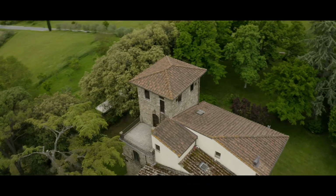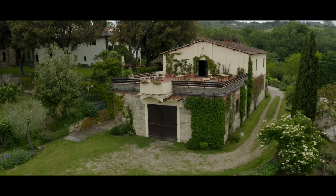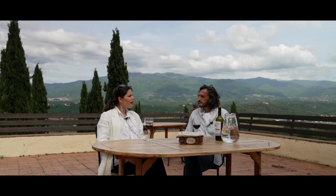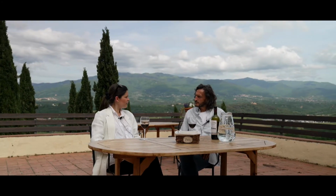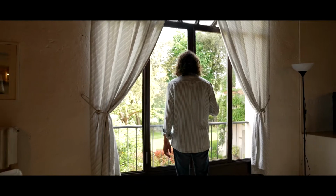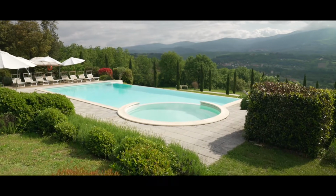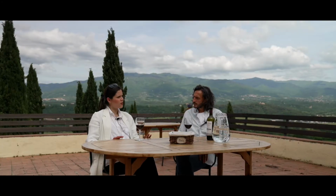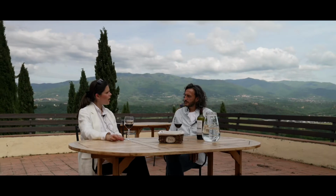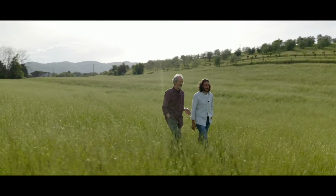I think this property is very versatile. There are different spaces, different areas, different buildings. The land is very big, so it could be your private villa. But in the meantime, I think there are lots of business opportunities here and different kinds of possibilities of development for the hospitality business. So this could be, I think, a luxury hotel or an agritourism. But in the meantime, it is very interesting as a wine production farm because we are in Chianti, so the ground is very interesting and there is the possibility to convert 32 hectares of the 46 into vineyard.